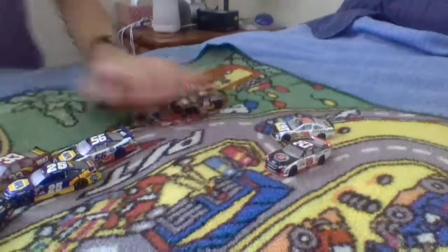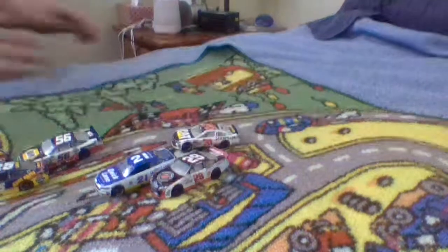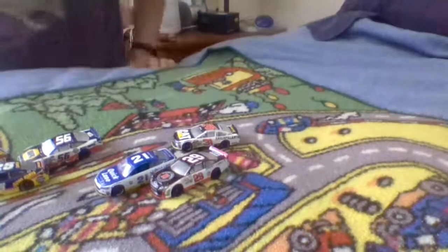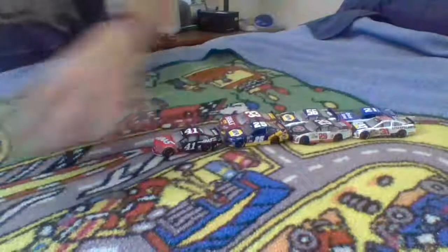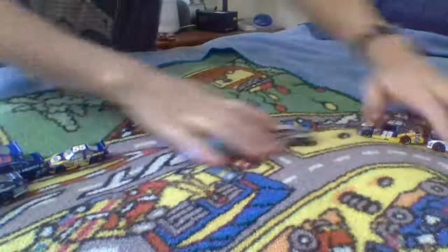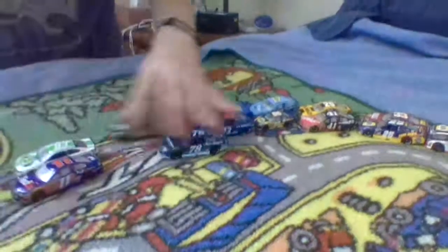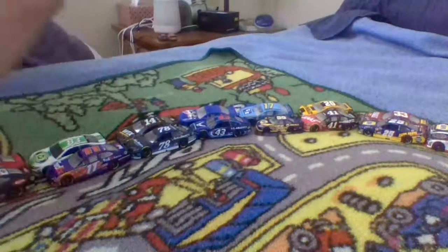See the 21 down on pit road. Getting repairs. He's got the side of his car all caved in. So this race has just had its first crash of the night, as we get re-racked up for another restart.